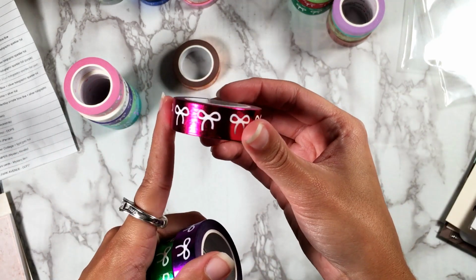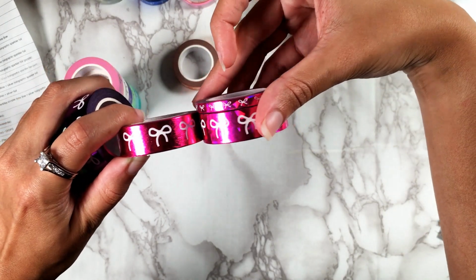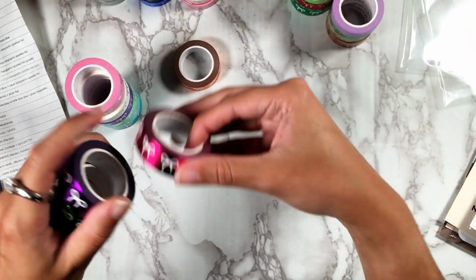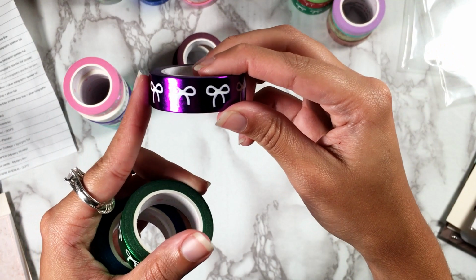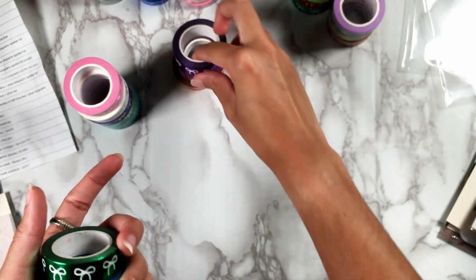So then we have metallic pink as well. It's like the same hot pink. Let's see how close it is. It's pretty similar actually. So we have that, and then we have metallic purple. I love how these names are so plain, because usually they're so creative. But yeah, this is just plain purple.